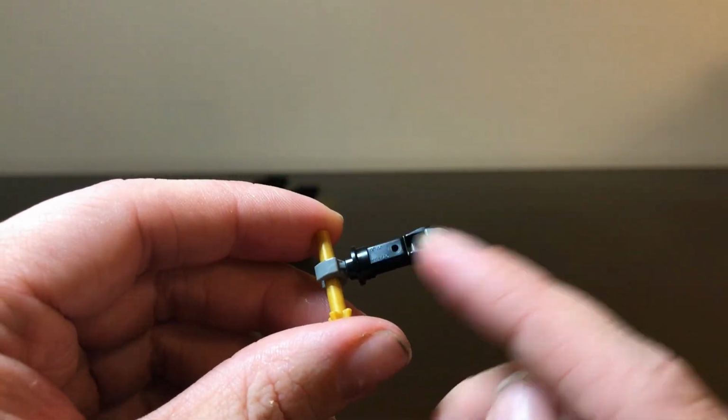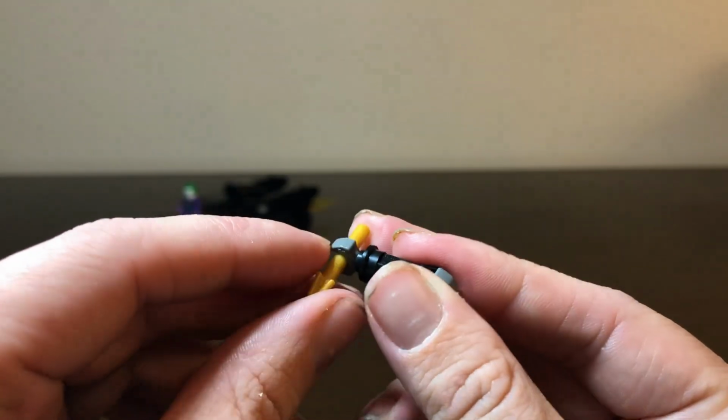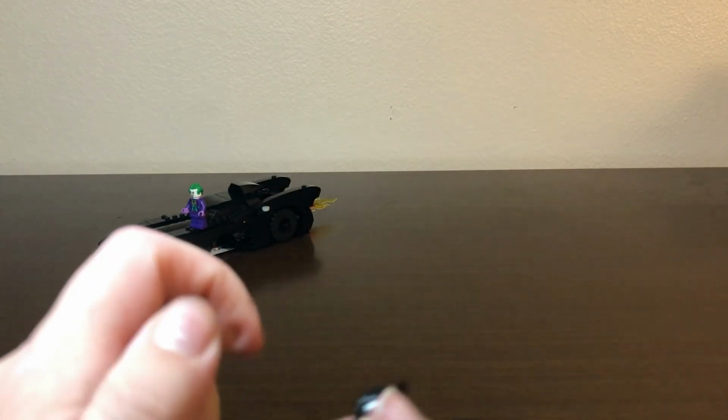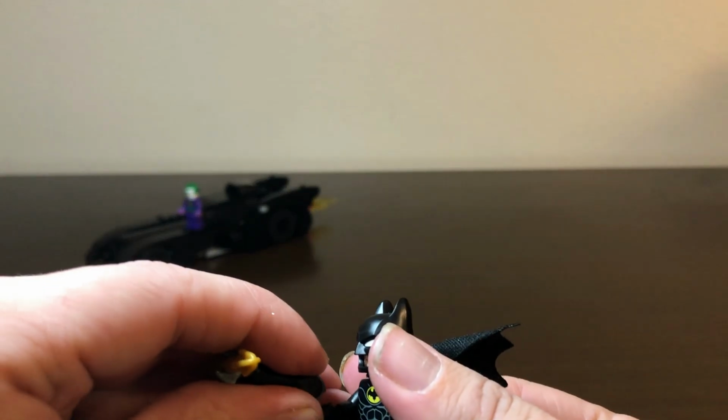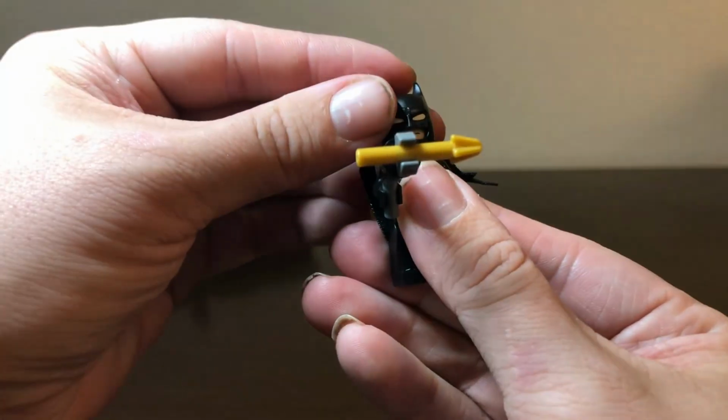Only a total of 4 pieces, technically, if you count the golden harpoon on the front. And honestly, when I saw the pictures, I thought that was going to be a new mold, but it's actually a molded weapon, which actually looks really cool, if I must say so.